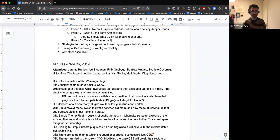I think this is a really good question that obviously we're going to be defining during the long-term architecture. But I think it's good that we talk about it now, because I think these are exactly the things we need to decide. My opinion is that we need a full new UI for Jenkins, a modern UI that's based on, you know, a clear separation between front end and back end.